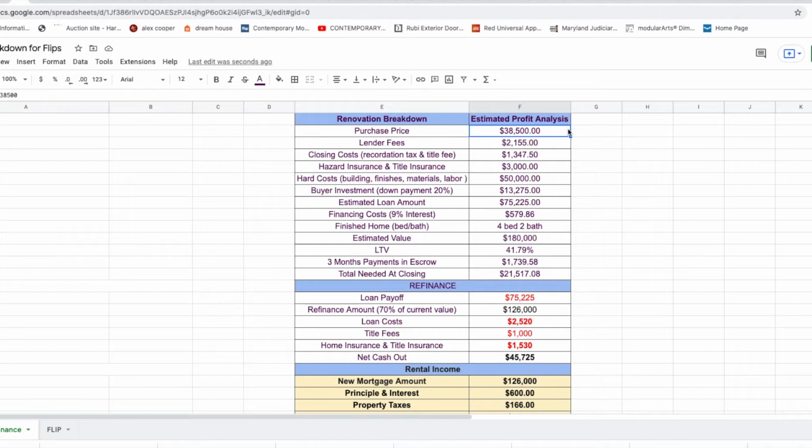Now we bought the property, we did get a loan. When we got the loan, we had to pay some lender fees. And those lender fees were $2,155. So that's what we paid the bank to give us the loan. Closing costs. So whenever you buy a property, you have to hire a title company. They're going to run title, make sure that the deed is transferred into your name, and then also record the deed. And that was $1,347.50.